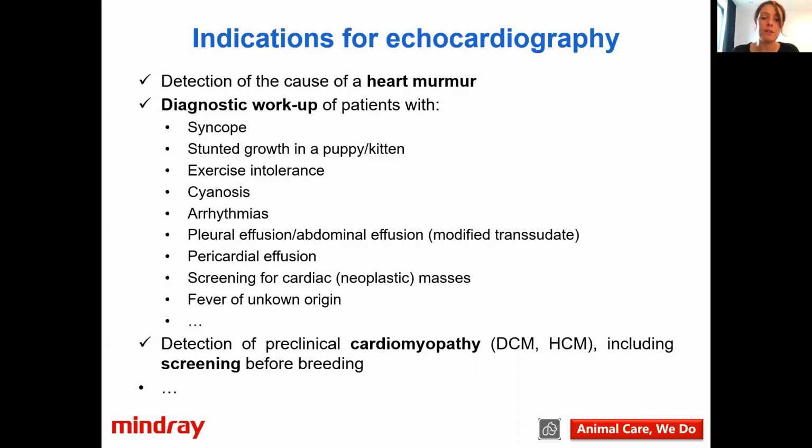And then, of course, something that many of you will be confronted with in everyday practice is if you want to determine whether a certain effusion, whether it's pleural or abdominal, has a cardiac cause. And then, of course, cardiac causes in general cause modified transudates. Also, for example, chylothorax is an indication to look for a structural cardiac problem. As many of you will also be confronted with, echo is the best tool to diagnose and treat pericardial effusion. And also related to that, we will use echo to screen for cardiac masses, often neoplastic masses.